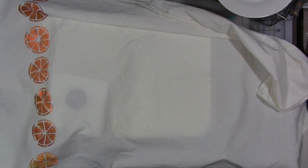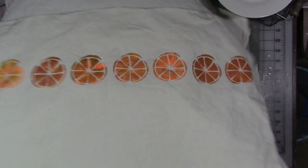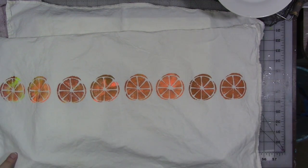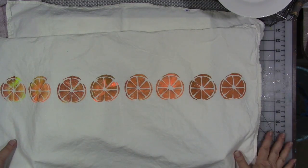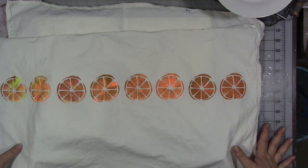And this is one that I actually washed last night. I took one of my stencils from my design line and I stenciled a row of the citrus across the bottom. Isn't that super cute? With some random fabric paint I happen to have laying around in my art room.